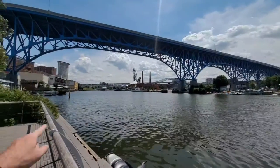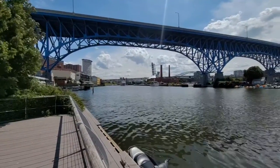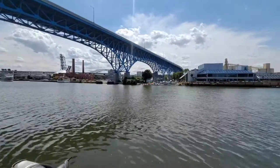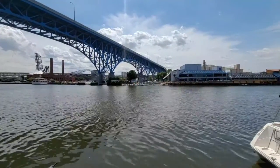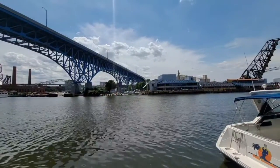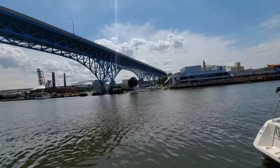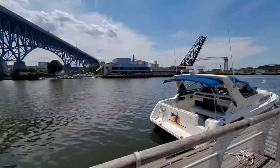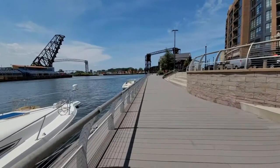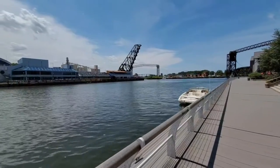You can see that's where we came from before, over by that little fountain. Now we're on the other side of the Good Time 3. That's where Shooters is.